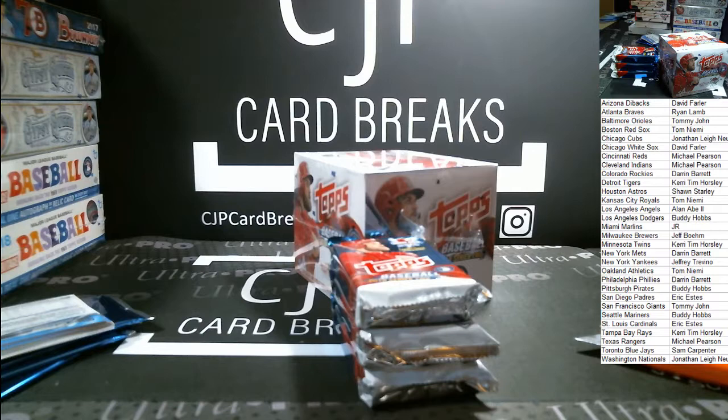Like the spring training was either Florida or Arizona. But these are a little more unique. I like that. Brooks Robinson to 99.